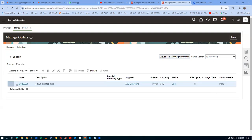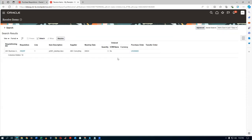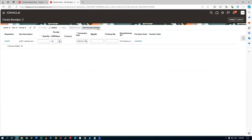Now the icon is gone. Now this guy can very well receive it. You go there and make a search. Now click on search. It will be visible, because now it's visible. Click on it, and then click on receive. Receive it, and then click on show. Receive quantity, three is there. Click on submit.